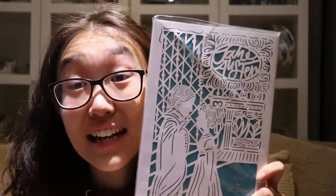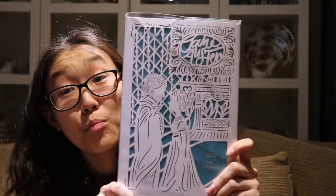A book I saw online, freaked out about, annoyed my friend about how pretty this cover is and how much I want it, and then saw in store at a bookstore, was Pride and Prejudice by Jane Austen. Yes, I bought 3 copies of Pride and Prejudice this year alone. But look at that. Look at that. It's so pretty. Oh my god. I could not give this up.